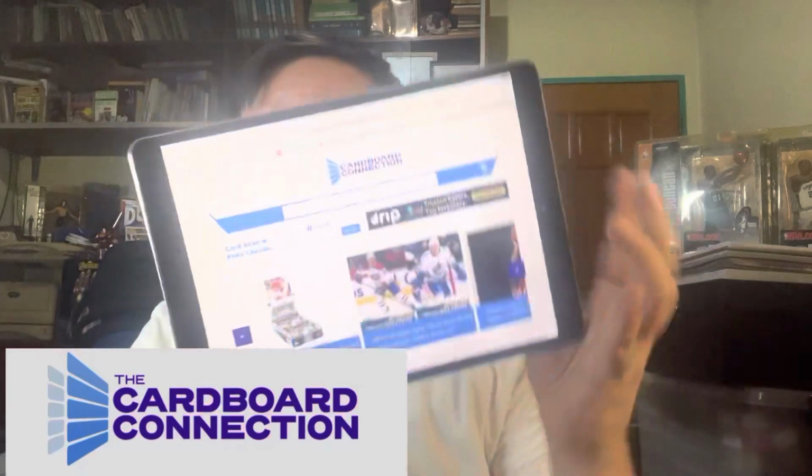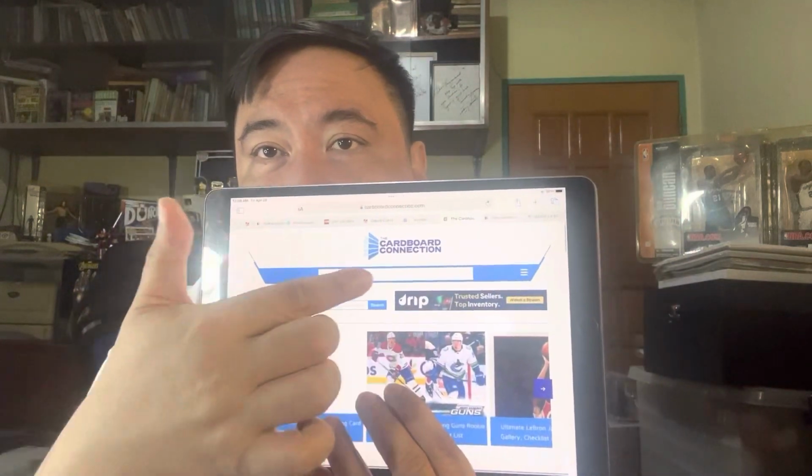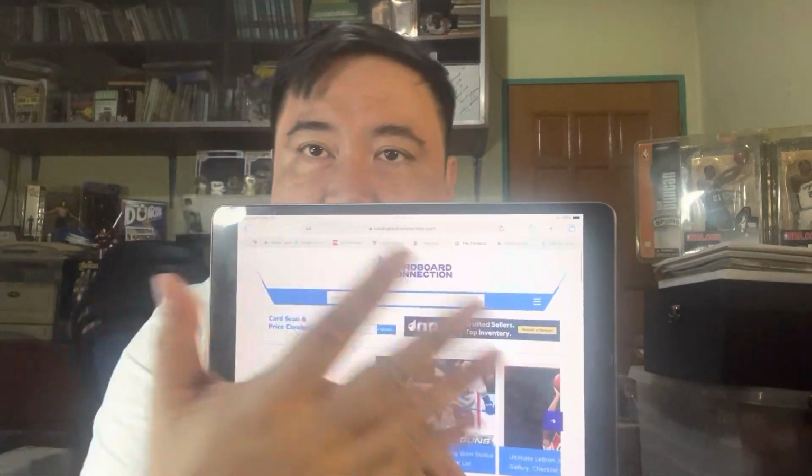You could also use Cardboard Connection. Ang problema lang with Cardboard Connection, no? You just have to type in the set there and look for the card. The problem with Cardboard Connection, yung mga 90s cards are not here. Actually, it's 2010 and below. Parang wala na rito sa Cardboard Connection. Hindi pa nalalagay. The data is not yet available here.